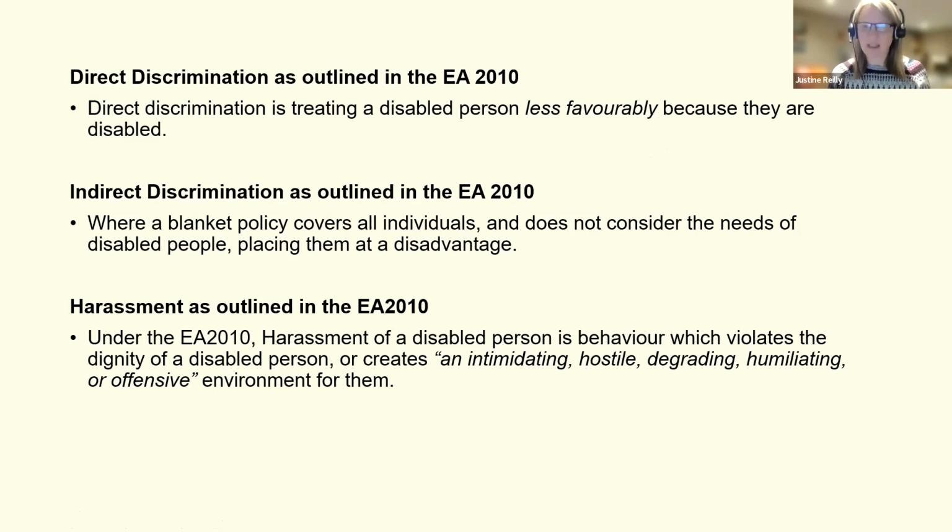Well, that's a blanket policy that can discriminate against somebody who's neurodivergent because it might not be possible for them to be there at that time, potentially because it's really busy and it's a really difficult thing to be there at the same time as everybody else. So making reasonable adjustments around blanket policies is really important. And then harassment is also obviously within the outline of discrimination. And so harassment is central to something that should not be happening.